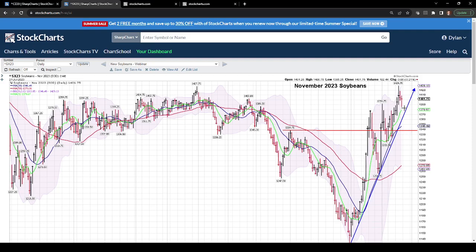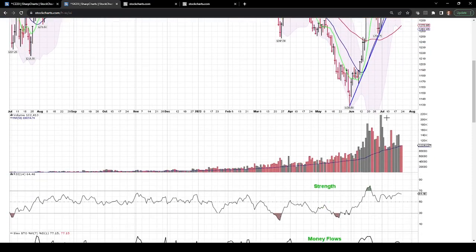So really, if we do fail at this trend line here, really do not want to see 1338 fail, as that would easily open up the door to go back down and test a 50-day moving average at 12.70 a bushel. So again, if we keep holding this support line, there's a good chance we'll test this 14.28 again and see if we have any legs on a rally, if we can break above to a new high for the year. So that would be pretty exciting.